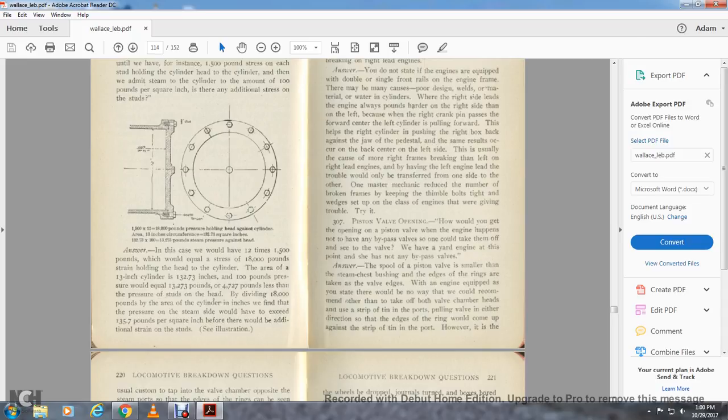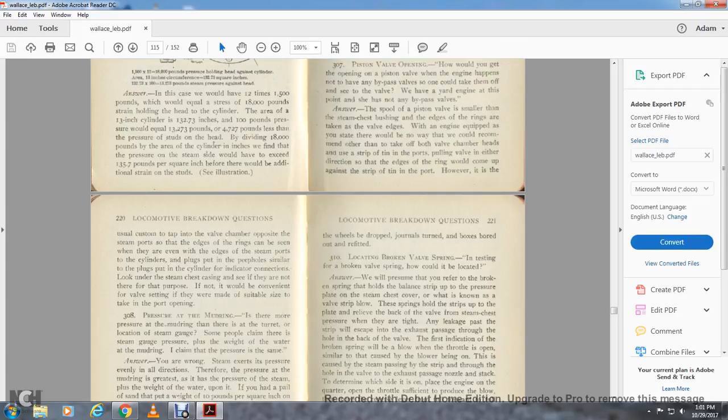With the use of a strip of the ports, pulling the valve in either direction, the edge of the ring will come up against the stripping of the steam port. However, it is usually customary to tap the valve chamber opposite the steam port, with the edge of the ring being even with the edge of the steam port, with the cylinder plugged in the end of the peephole, similar to the plugs of the cylinder of the indicator connection. Look under the steam chest casing to see that it is not there for the purpose. If not, you would conveniently set the valve if there would be a suitable side for taking in the port opening.